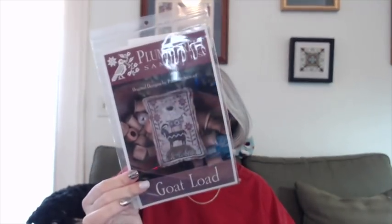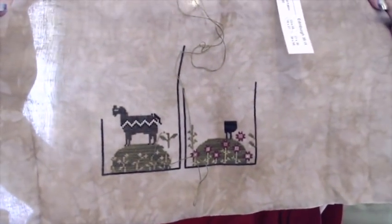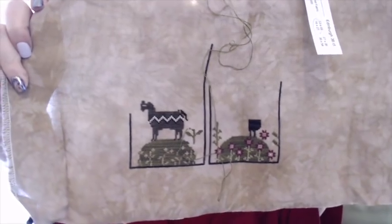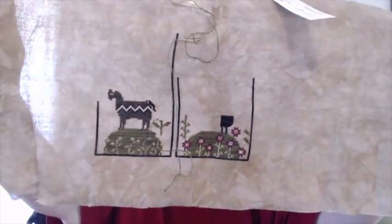Let's see. The beginning of March, there was the Goat Load sale for Emily from Eclectic Possessions' birthday. So Goat Load. I am also stitching Cow Pile, and I'm also going to stitch Hen Peck, which I don't have the chart for yet. It's coming, but I'm going to stitch them on one piece of fabric, and this is Oaken. Picture this close, Oaken, so you can see Goat Load on the left, and Cow Pile is going in the center, and then Hen Peck will go over here. So that's not bad. So, progress.